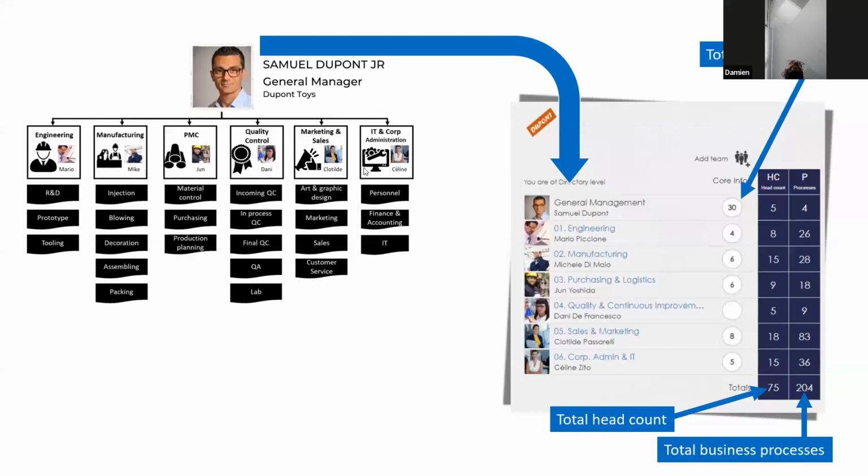So what you see here now, there's Samuel. He's looking at the PRESTO dashboard. He sees himself. He sees his direct reports. He sees how many teams his direct reports have underneath them. He sees how many people are in his reporting line.